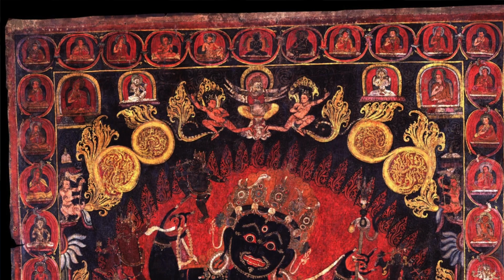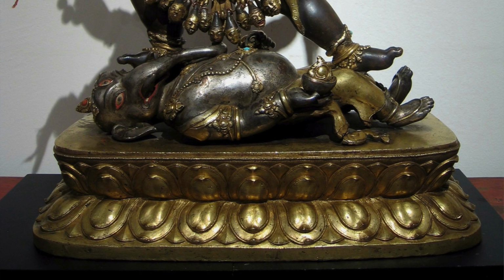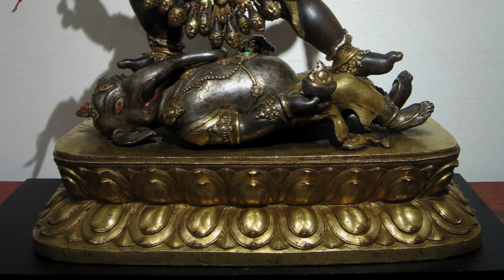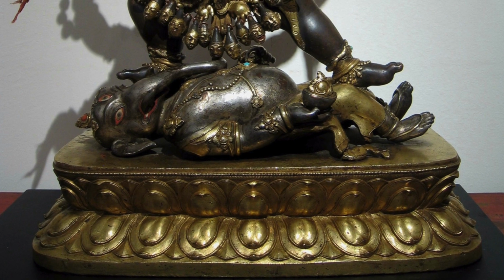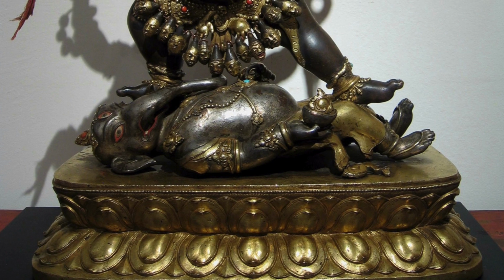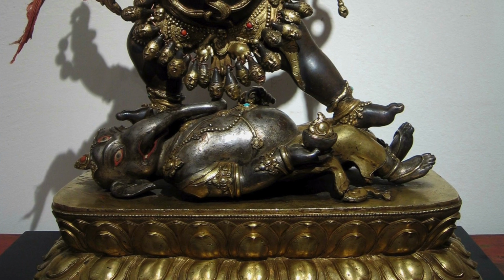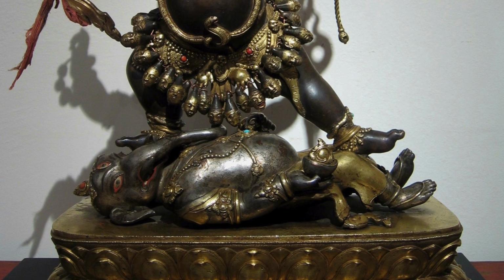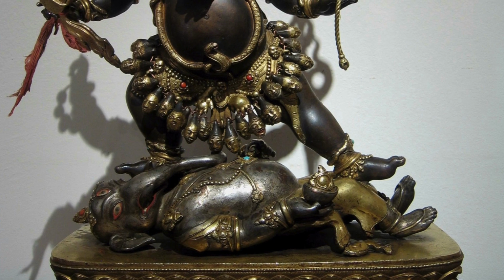Now the second figure is a sculpture, and this is in the Mongolian Zanabazar style, the style developed by Zanabazar, with the Tibetan name Yeshe Dorje. And this is likely to be 17th, early 18th century as well. Very clear Zanabazar style for the face and the hair, ornamentation, and the very large Vighnantaka, this silvered, elephant-headed figure underneath the feet. Now, this is a wonderful, wonderful image.